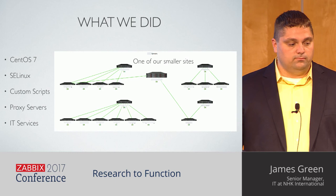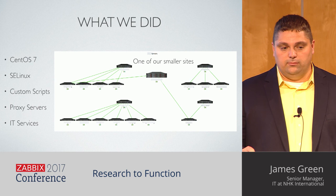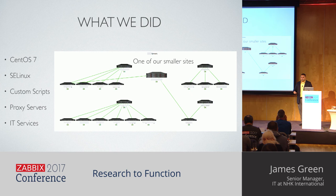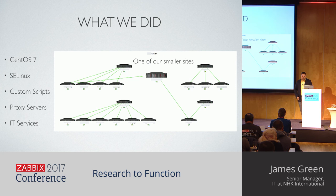Some of our old monitoring systems, maybe the server was available, but the service wasn't available, or the network infrastructure allowing the users to get to that service wasn't available. So by going through with the IT services and creating those things, we can then say that everything is available, that the user should have full access into it.